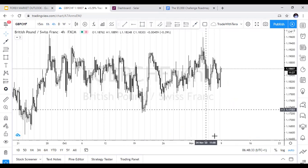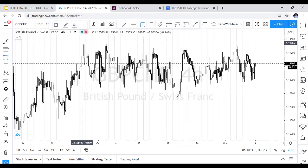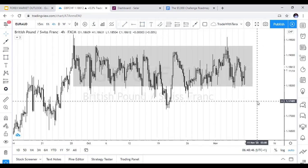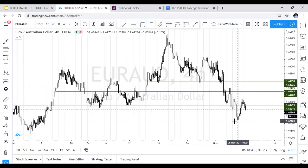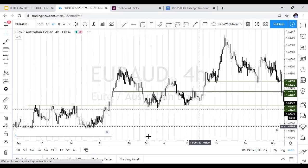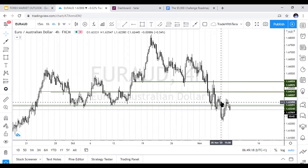Pound CHF is still within the range. Really not interesting. It has been ranging since September now, so that's over a month. So let's skip that. Euro AUD came back up here, now selling again. What should we expect? Well, I would say we should just wait and see what's going to happen. It's possible for the market to continue to sell, and it's possible for the market to reverse and buy. So for Euro AUD, I would just like to see how price reacts around this zone, and then I'll make my decision later today.